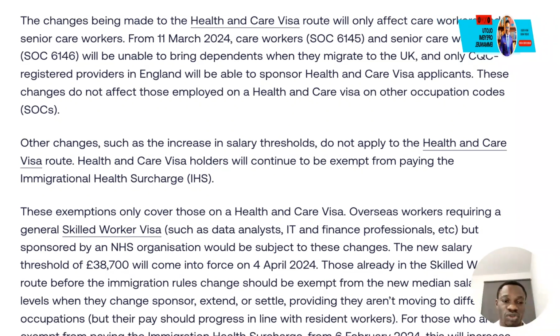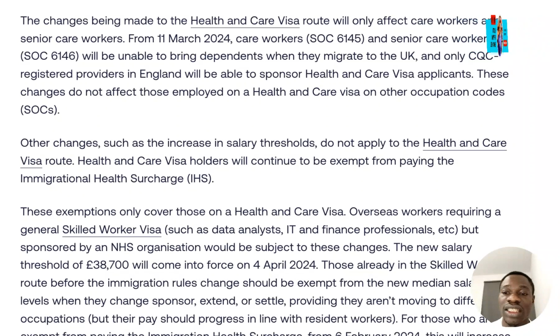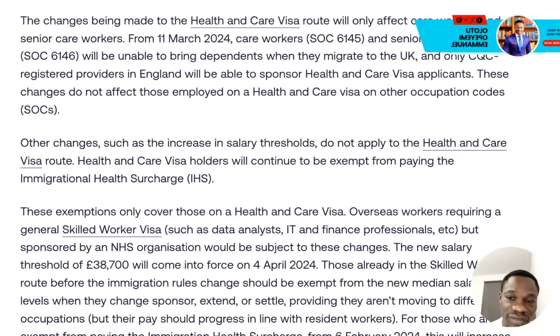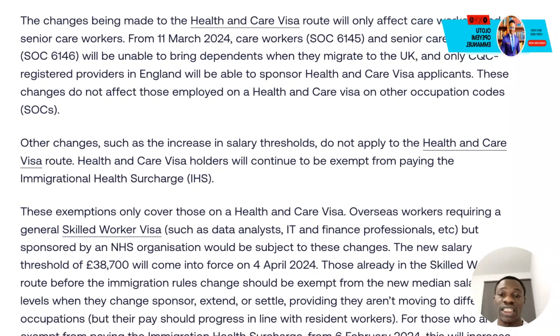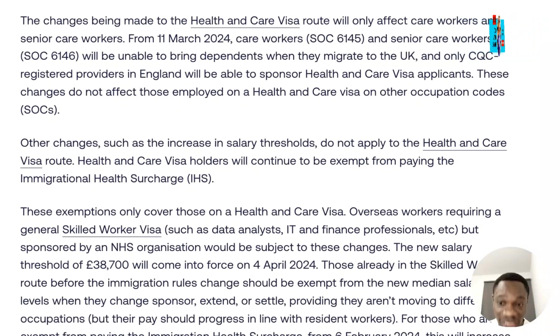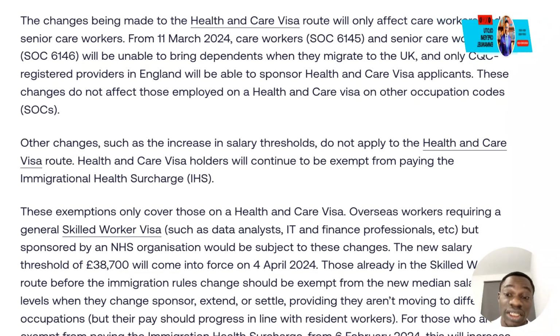Now, I'm going to do a lot of clarification on this also in this video. Other changes such as increasing the salary threshold do not apply to the health and care visa route. So that's number one. The salary threshold does not affect the health and care visa. Health and care visa holders will continue to be exempt from paying the immigration health surcharge. We all know that the health surcharge has been increased. I made a video on that. But health and care visa holders will also not be paying the IHS fee.